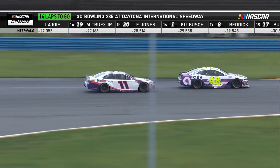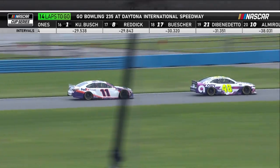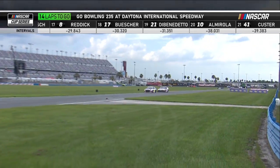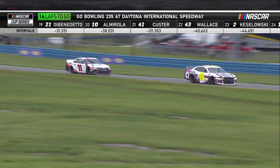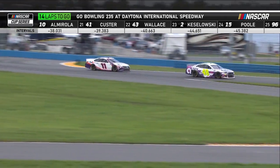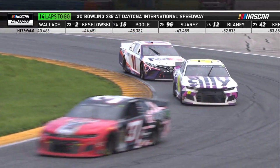This is basically once we cycle the battle for second between Jimmy Johnson and Denny Hamlin. Chase Elliott still will hold the lead after everybody cycles through. He's running 4th right now. Jimmy Johnson's car takes off with a lot of speed, but seems like he falls off a little bit quicker.